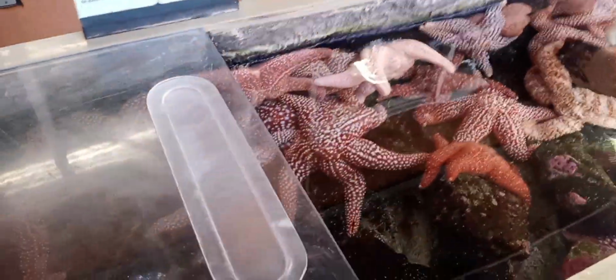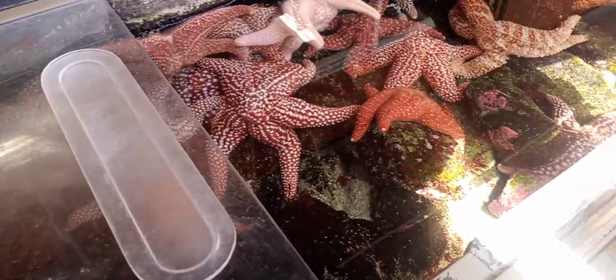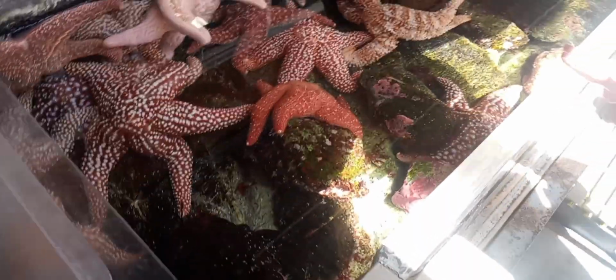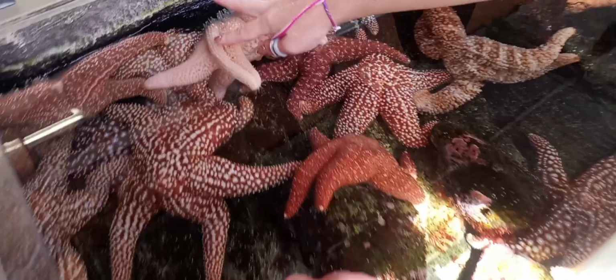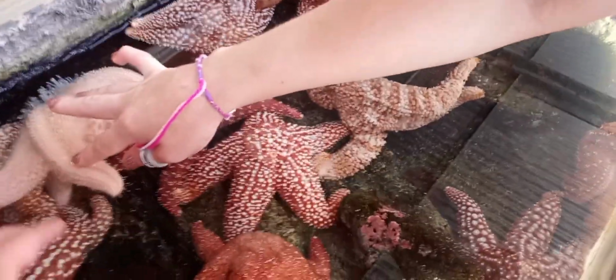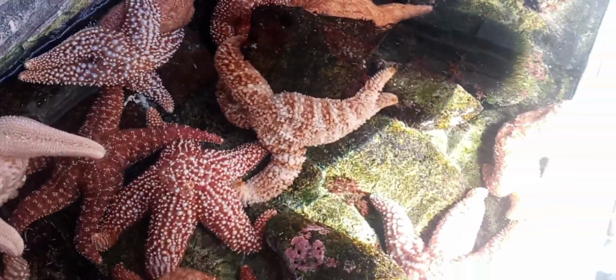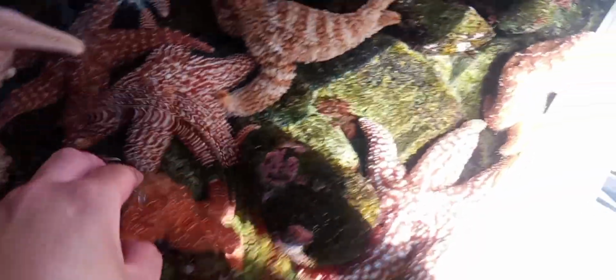Oh, that one moves. That one moves. Yeah, he is moving. Whoa. Oh, there's some more. Whoa, this one's tentacles. There's more types of starfish in here. Oh, there's a bright pink one. Whoa, that looks like Patrick.